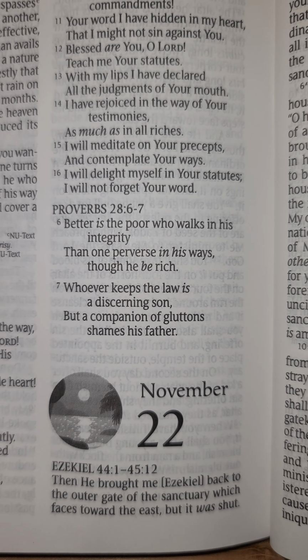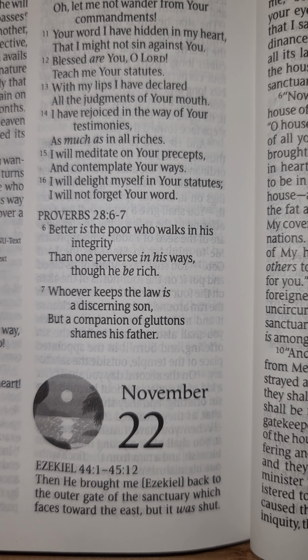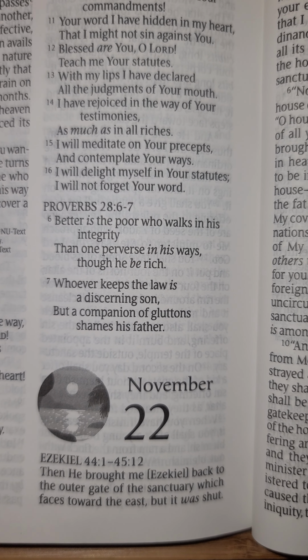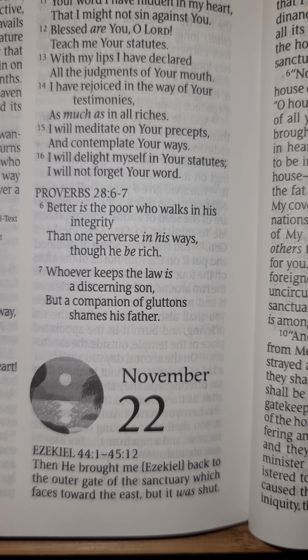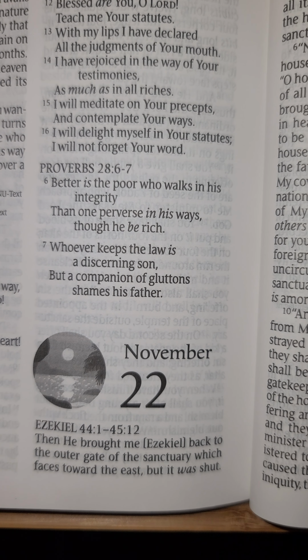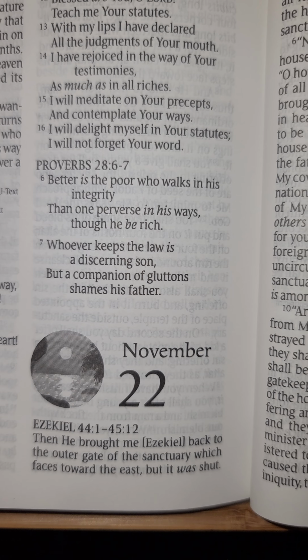The book of Proverbs, chapter 28, verses 6 through 7. Better is the poor who walks in his integrity than one perverse in his ways, though he be rich. Whoever keeps the law is a discerning son, but a companion of gluttons shames his father.